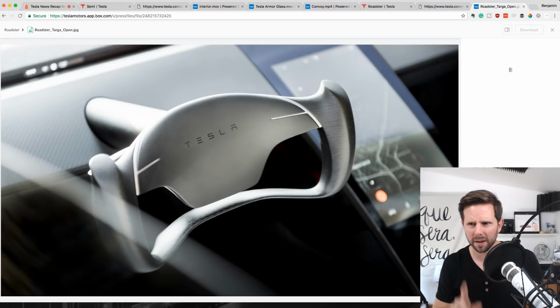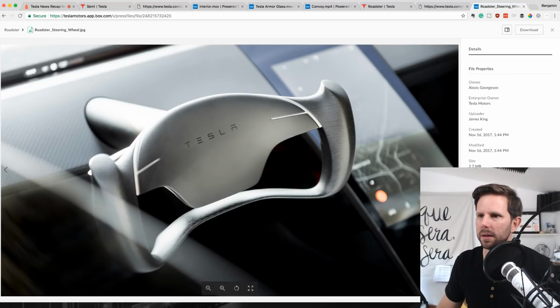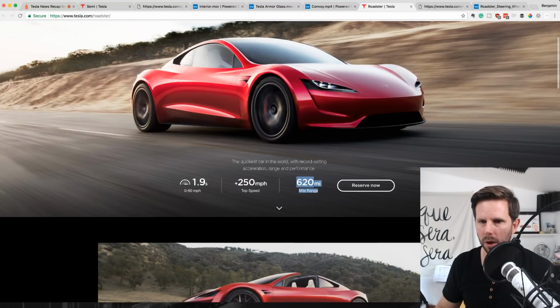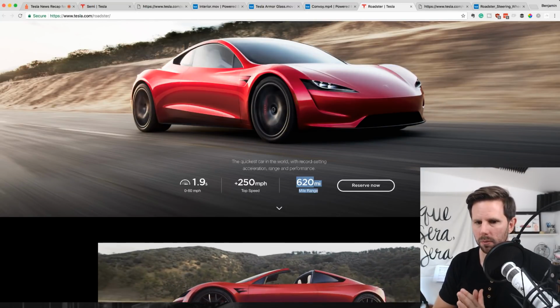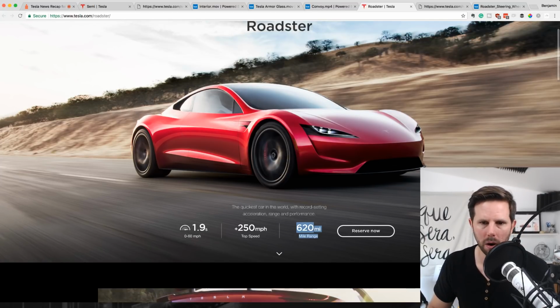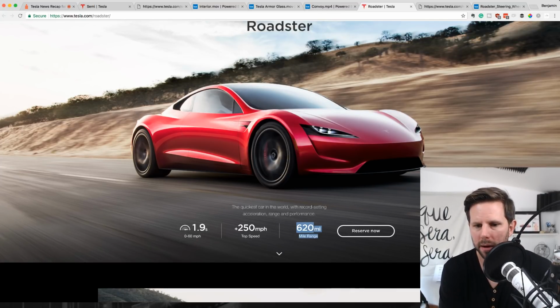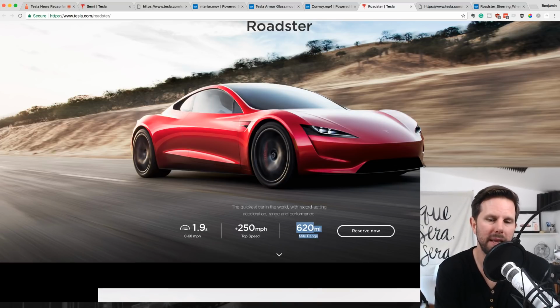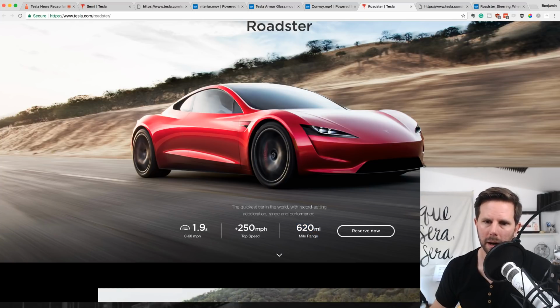Now, one of the stats that you may see here that is pretty wild is this 620-mile range. And you might be wondering, how the hell do you do that? Well, this car has a 200 kilowatt hour battery pack that's obviously using the 2170 battery cells. There may be other battery innovations in there that made that possible. Now, I didn't see a trunk space.